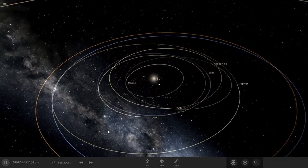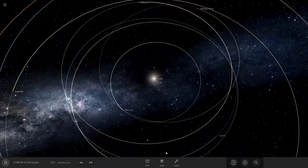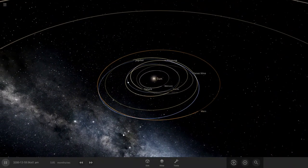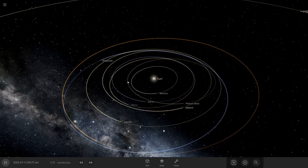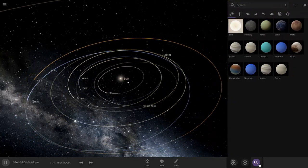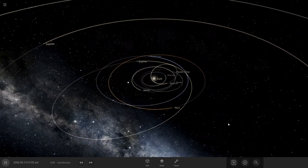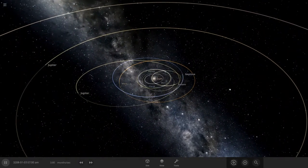What is Planet 9? Does Planet 9 get closer to Mercury at one point? Well, nope, not anymore at least. Neptune's orbit is in Mars. So why does Planet 9 look like that? Oh, I should have added my custom Planet 9 in here. Oh, Jupiter and Neptune had an interaction.